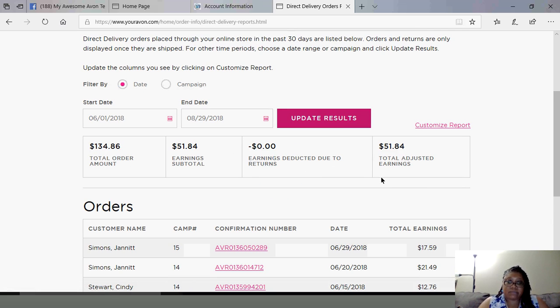And I like this because if you enter your start and end date, it'll list all the orders that you've had online, all your customers that place an order online. It tells you the total amount of all of the orders. It tells you what you earned from those orders, and if there were any deductions due to returns. So if your customers order online and they return anything, that's deducted from your earnings. It would be in this box right here where it says earnings deducted due to returns. And if there are any deductions due to returns, then you'll have an adjusted earnings.